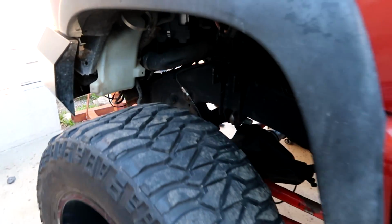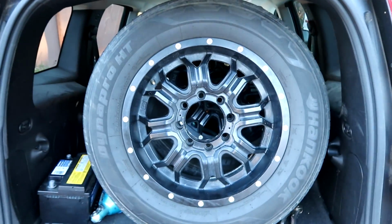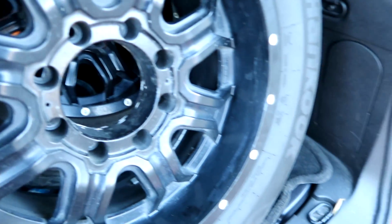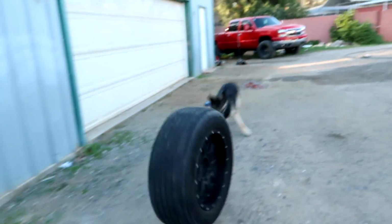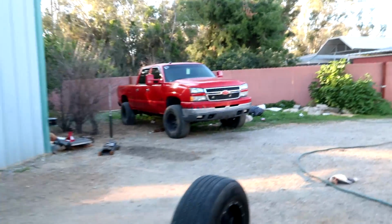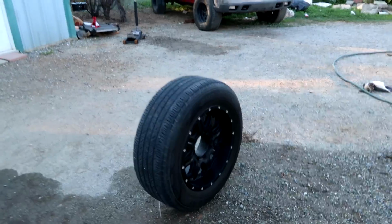as you can tell, maybe, we're missing something right here. So what we're gonna do is show you what we got. These are some new TIS 18-inch, I think 18 by 9, 0 offset wheels. These are for the red truck. I got them for a good deal, so I will be selling my 38s and the 20 by 14s that were on this truck. I'm kind of over the wide wheel on the stock truck, so I'm going back to a little bit smaller wheels. So yeah, these are gonna go on that.